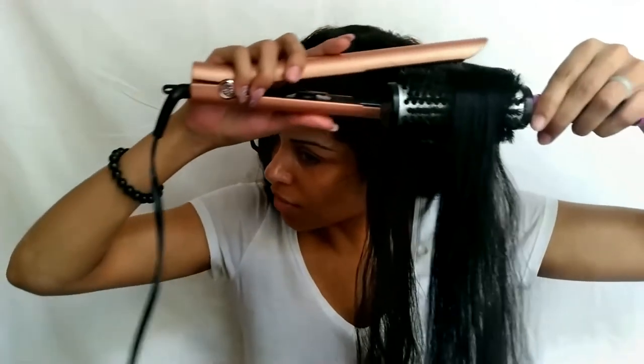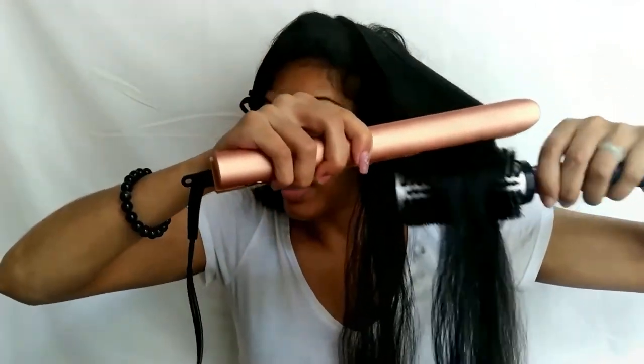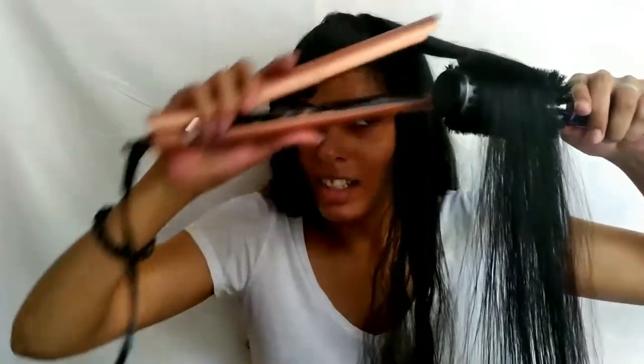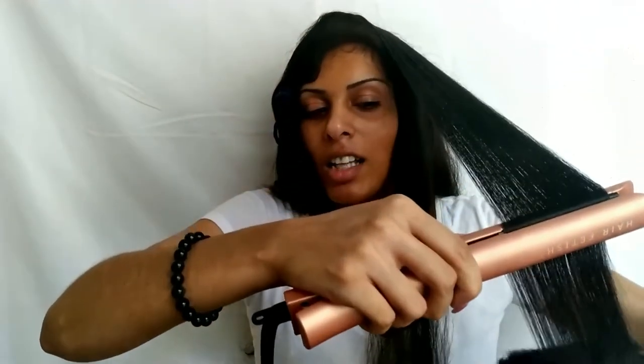So if I had to rate this out of 5 stars, I would definitely give it like a 4.5. Like I said, my only downfall is that it does take a long time to heat up and I don't like to wait for really anything, especially as a mom. If you are a mom, then you understand what I'm saying. A lot of the time you just gotta get up and go.